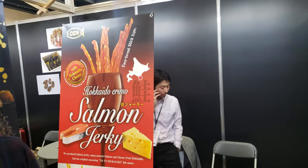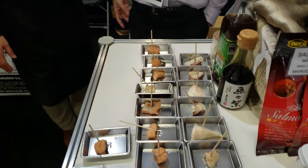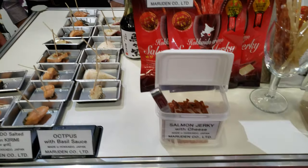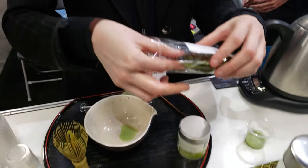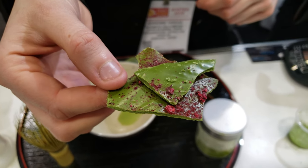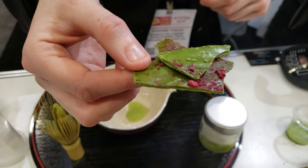Looking at the island of Hokkaido, all kinds of salmon and jerky and samples. Oh, there we go. Hi, Mom! Hi. We tried some fish sauce and some octopus, and the salmon jerky was delicious. Super. Oh, the special green tea chocolate. And what makes it special? It's made with ceremonial grade matcha, freeze-dried raspberries, and sea salt. It looks delicious. Let me take one snap. Boom.